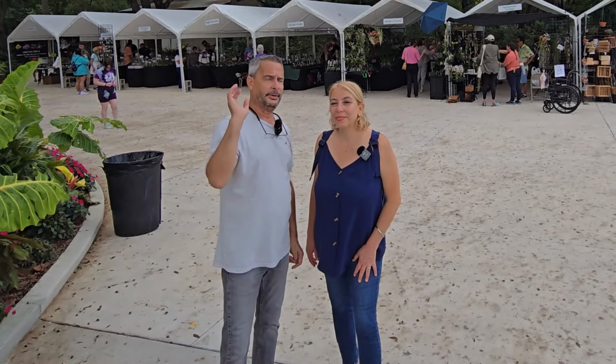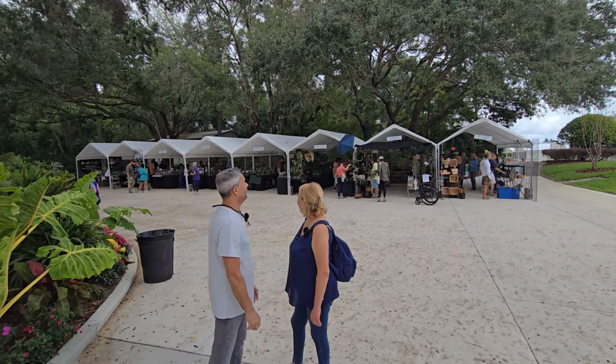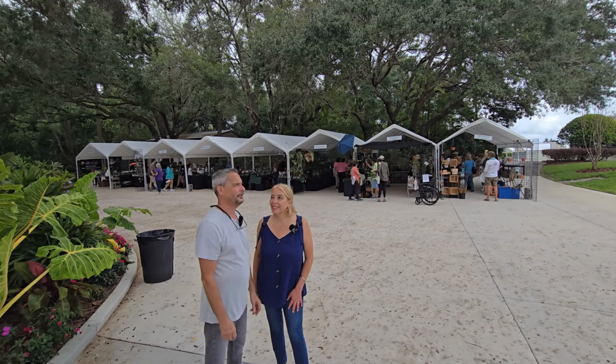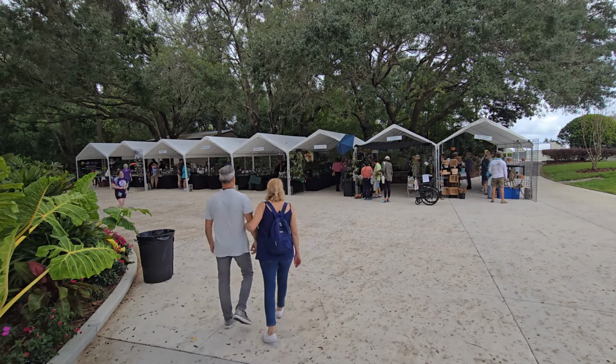So we covered the showroom. Now we're going to check out the vendors. Nice area here. It's a nice day. It's overcast, but it feels good being out here. So let's check it out.